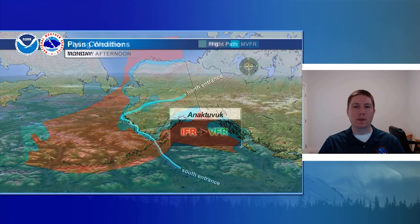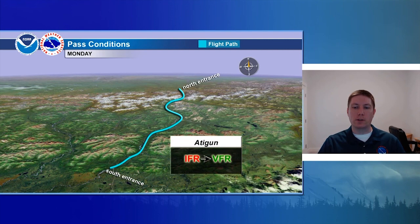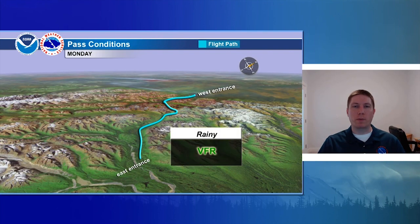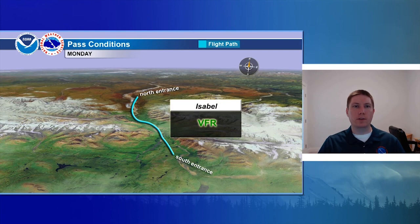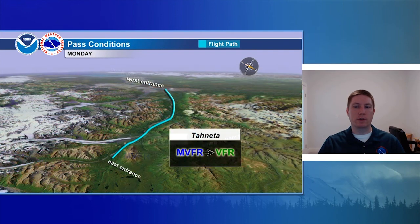As we look out over our passes, starting up north at AKwx Pass, IFR conditions improving to VFR in the afternoon. For our Adigan Pass, also starting off IFR and then improving to VFR conditions in the afternoon. Dropping down to Lake Clark and Merrill, MVFR conditions expected in the morning, improving to VFR. Rainy Pass, however, will be VFR throughout the day, as well as at Windy Pass. Isabel Pass should also be VFR throughout the day on Monday. And Mentasta will start off MVFR and then improve to VFR conditions in the afternoon. Tenita Pass will start off marginal, improving to VFR. However, out over the west entrance, we are expecting that to be primarily VFR throughout the entire day on Monday.